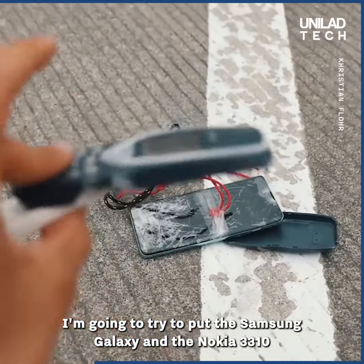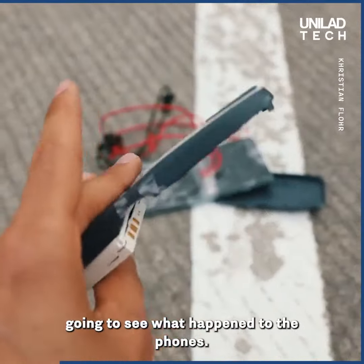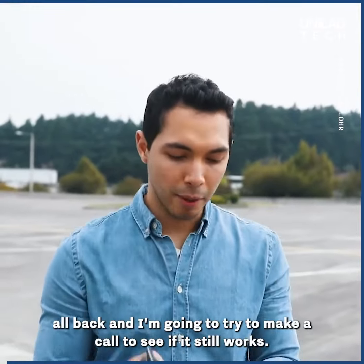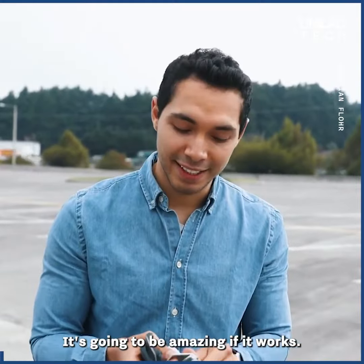I'm gonna try to put the Samsung Galaxy and the Nokia 3310 back in place, and we're gonna see what happens with the phones. Here we have the classic Nokia 3310 and the remaining pieces. I'm gonna try to put it all back, and I'm gonna try to make a call to see if it still works. It's gonna be amazing if it works.